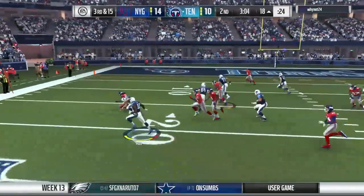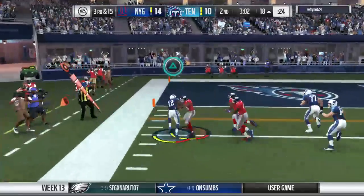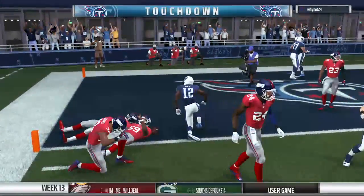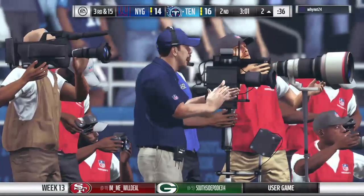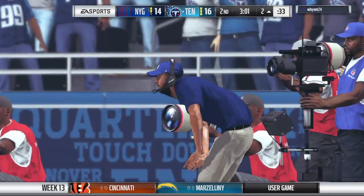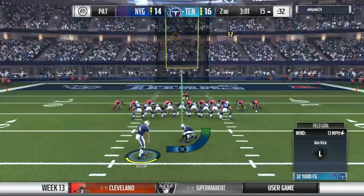Now they'll run it on the toss. And into the end zone for a Tennessee touchdown. Corey Grant, his 6th touchdown of the season. And the Titans are going to retake the lead.